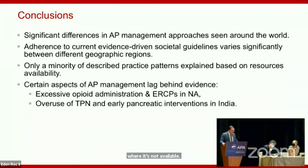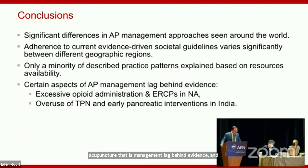I would again like to highlight that certain aspects of acute pancreatitis management lag behind evidence, and I want to bring two examples. Clearly, in North America, we appear to overuse ERCP in patients with biliary pancreatitis, but there is also excessive opioid administration, both during hospitalization and prescribed at discharge. Another striking example is India, where there is clearly overuse of TPN, despite the strong evidence, and also overuse of early pancreatic intervention in patients with moderately severe or severe acute pancreatitis.